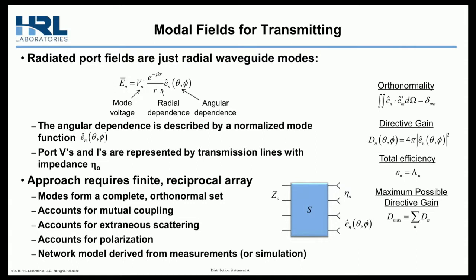And that's actually what superdirectivity is. When you have very closely packed antennas, say lambda over 8 spacing between the elements, you find that many of the modes are very low efficiency. So if you have 1% efficiency, to get a watt out, you need to put 100 watts in. And that's actually the superdirective problem. So the modes form a complete orthonormal set. It accounts for all the mutual coupling, extraneous scattering, and mutual scattering. It also accounts for polarization. And what's really nice is that this model is derived directly from the measured fields of the antenna, or simulated. So it ties directly to measurements.